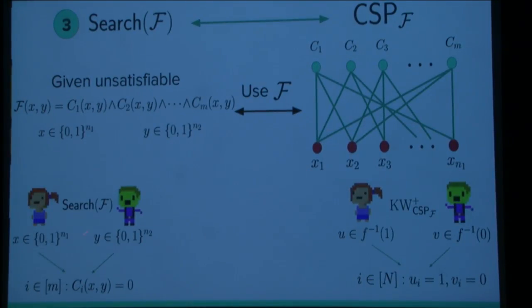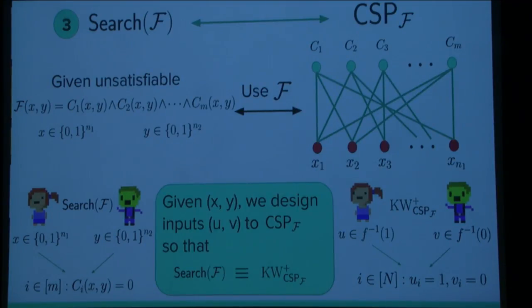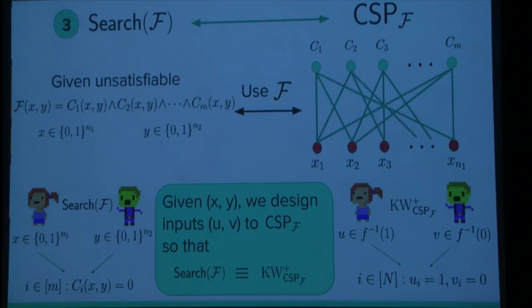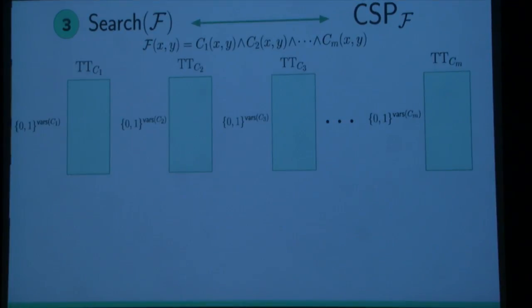So the thing is, we want to reduce this search problem to this Karchmer-Wigderson game. We're going to take x's and y's, and design truth table inputs using them, such that the search problems in this game are essentially equivalent on these inputs. So it's just a reduction. How do we actually do that? Well, let's write down what the truth tables look like. For each of these constraints right here, I'm going to visualize the inputs as truth tables like this.